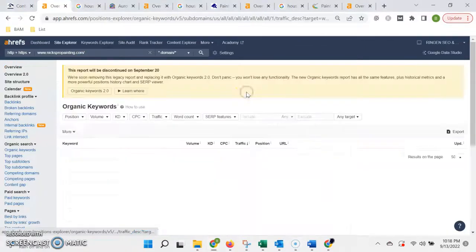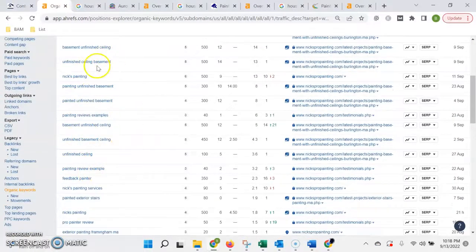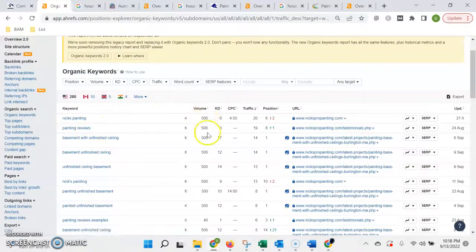Now, if we just take a look at your keywords, these are just all the words and phrases that are being typed into Google search, as well as the volume, the number of times per month they're being searched.